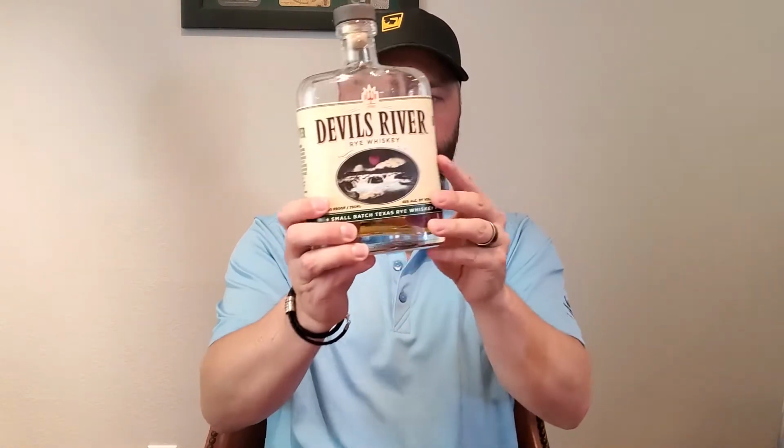All right, for the rye, we're going to use Devil's River small batch Texas rye. This one has a mash bill of 51% rye, 45% corn, and only 4% barley. For the scotch, Glenfiddich 14-year bourbon barrel reserve. Now what makes this one fun is it's aged in ex-bourbon barrels, but then they finish it in brand new charred American oak. So it kind of gives that bourbon at heart and scotch in its soul, according to its website, which I found pretty cool.